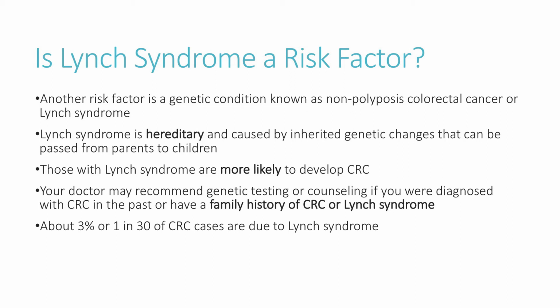Is Lynch syndrome a risk factor? Another risk factor is the genetic condition known as hereditary non-polyposis colorectal cancer, or Lynch syndrome. Lynch syndrome is hereditary and caused by inherited gene changes that could be passed from parents to children. Those with Lynch syndrome are more likely to develop colorectal cancer. Your doctor may recommend genetic testing or counseling if you were diagnosed with colorectal cancer in the past or have a family history of colorectal cancer or Lynch syndrome. About 3%, or 1 in 30, of colorectal cases are due to Lynch syndrome.